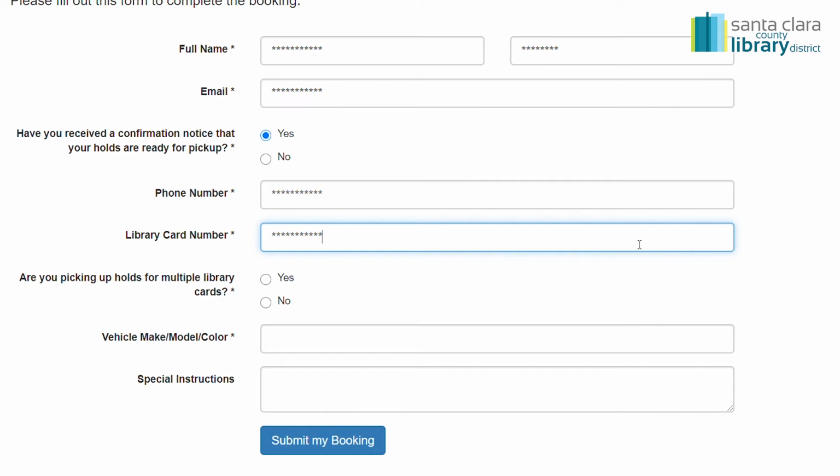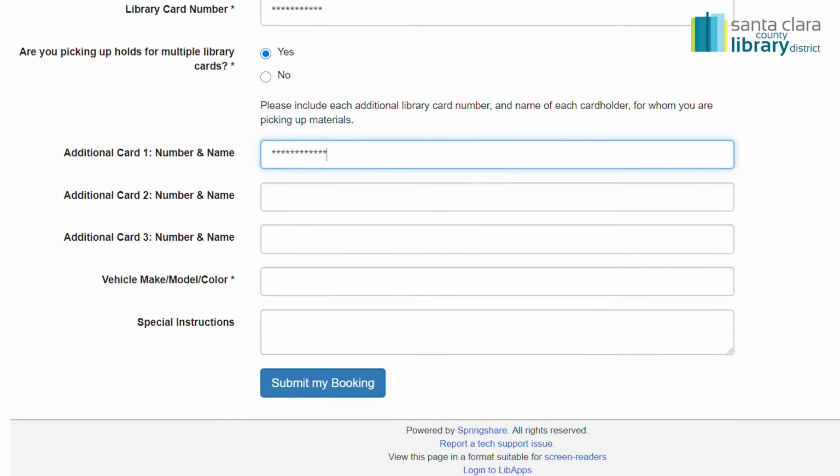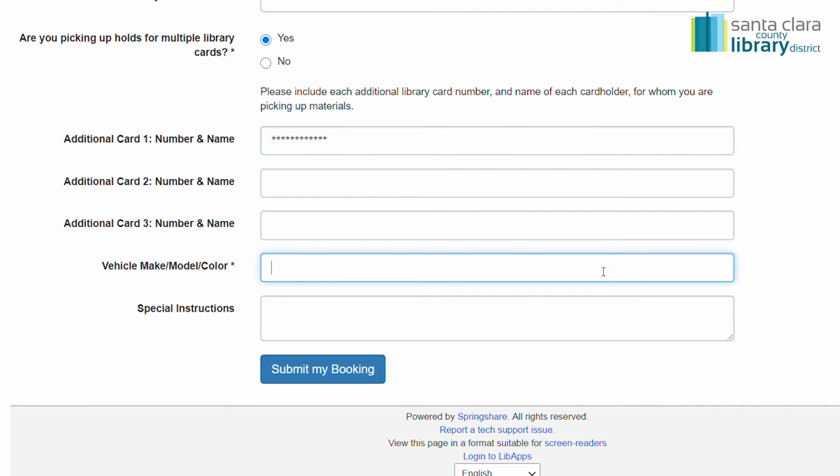If you're picking up items from multiple household members and have received a confirmation notice for those items, select Yes. Then enter each additional library card number so we can get those holds ready as well. If you're using the curbside pickup, fill in the required information.